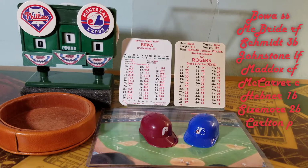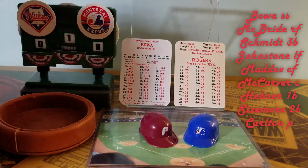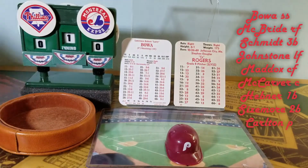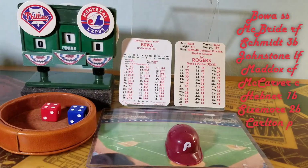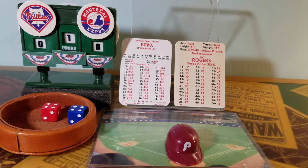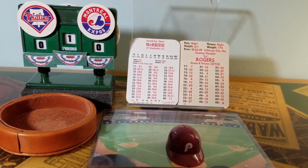Steve Rogers is on the mound for Montreal. He is a grade B pitcher, Y and Z modifier. And Larry Bowa steps into the box for Philadelphia. 4-4 roll against a B pitcher. The fly ball to center field. Andre Dawson is under it and makes the catch for the first out of the finals.